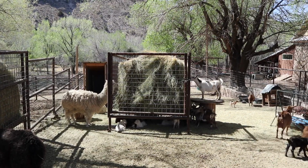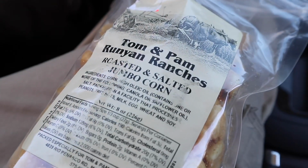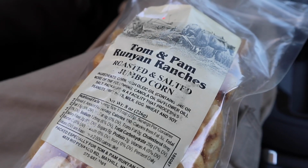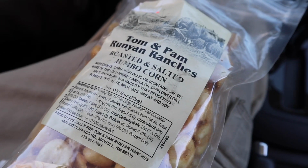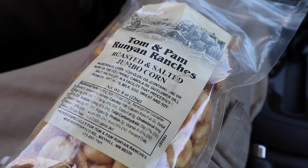Hey, no pushing. Picked up a little snack for myself as well. Roasted and salted jumbo corn. Mmm. Probably should have washed my hands first.